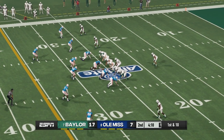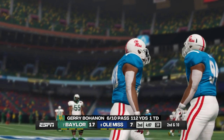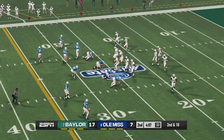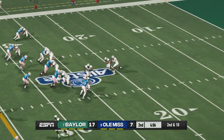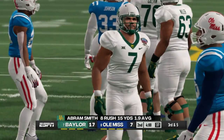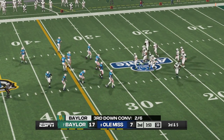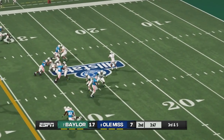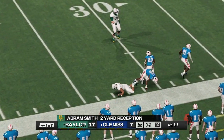Here we go. Throws and a man wide open, and he missed him. Second down and 10 to go. Ball on the 25. And he carries the ball for a nice gain of 5 yards. That'll make it 35. Makes the catch, and he's got nowhere to go.